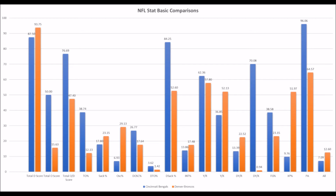Then when you get to the defensive side of the football, the Bengals have a slightly better defense because of defensive score percentage, which is the ability to prevent points on defense. The Bengals also get more turnovers, more sacks, but interceptions is more so with the Broncos. But for the most part, the Bengals have had the better defense when you look at it through this context.